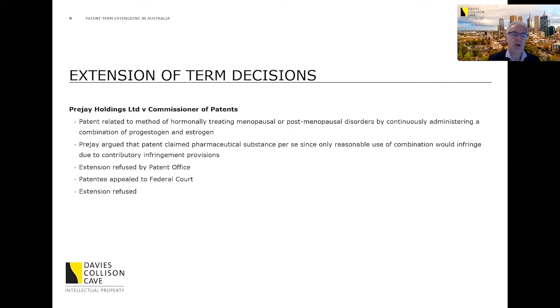Then we had Pre-J in the Commission of Patents. So in this case, Pre-J tried to get a patent term extension for a patent relating to a method of treatment. The argument was made that because the product only had one particular use being in this method, the patent should be considered to relate to a pharmaceutical substance per se. That argument was rejected. There was an appeal to the federal court, but again, the extension was refused.